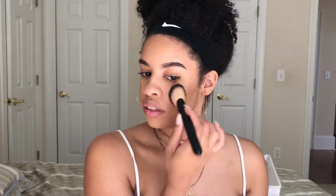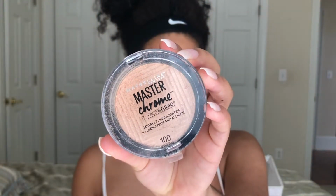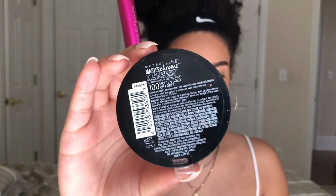But anyways, now I'm using this little blush that I got out of my mom's makeup bag. The color is really pretty. I don't know who the blush is by, but it was this really pretty peachy coralish color, and it had a nice little sheen to it. So just applied that. Now I'm just spraying my face with this Hard Candy setting spray. Ooh, I haven't used this in so long.